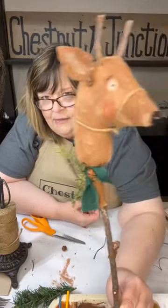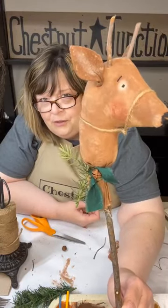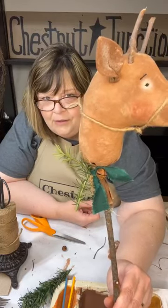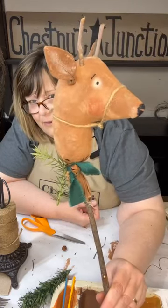This would look cute sticking up out of a stocking, wouldn't it? Or like in one of your, like you guys who collect the crocs, it would look good sticking up out of a croc. There we go.